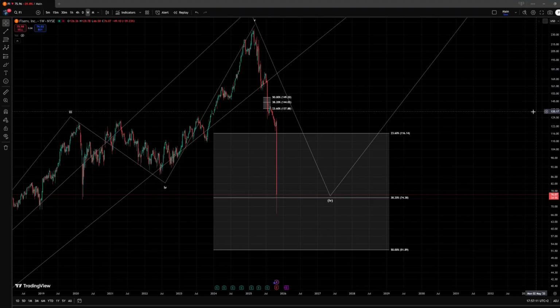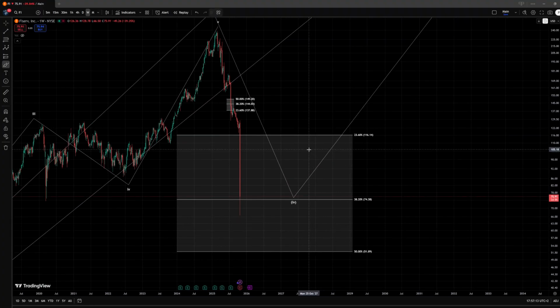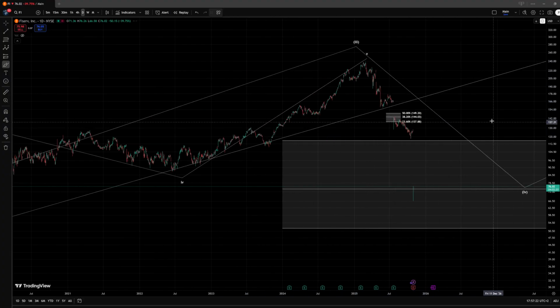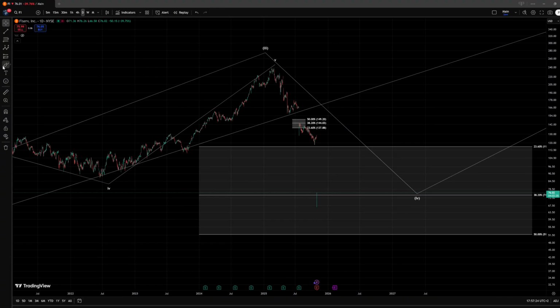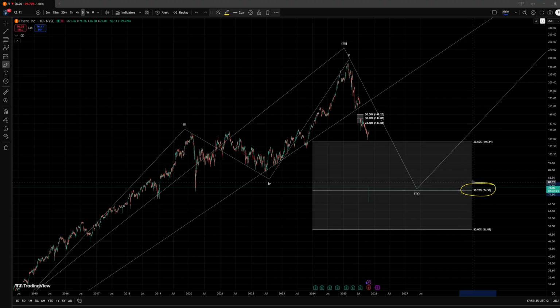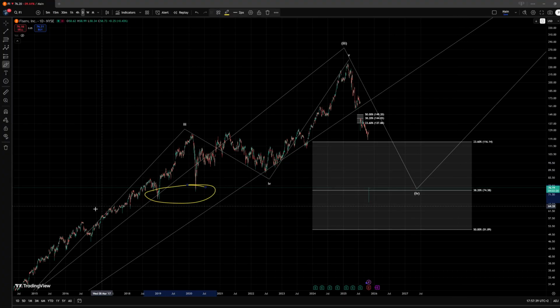Now, within this area of support, we do still have room for further extensions to the downside, but if I may add, I believe it is quite possible that we do have a bottom already. It is not confirmed. I do need an initial larger 5-wave structure as a first signal that we may have bottomed, but at this point we are trending around the 38.2% retracement, and we did hit the structural levels of support that we had in this area.